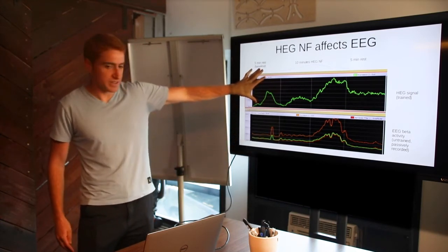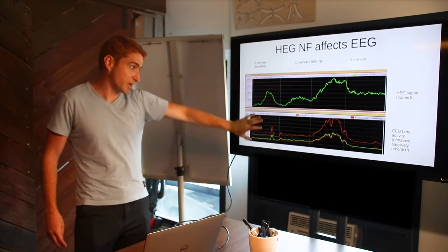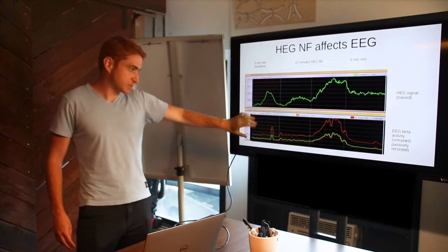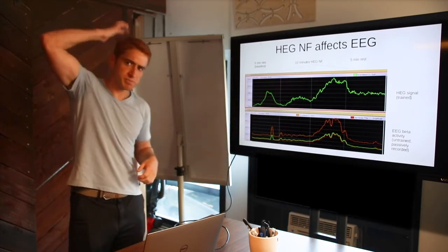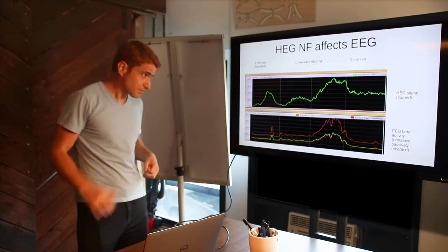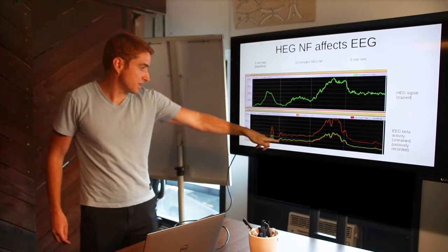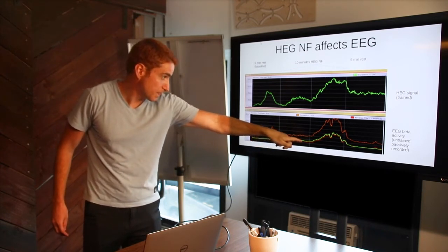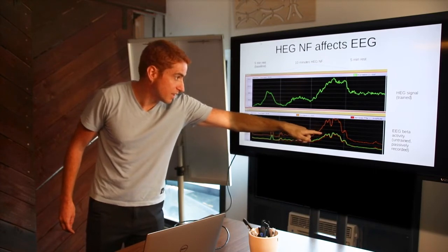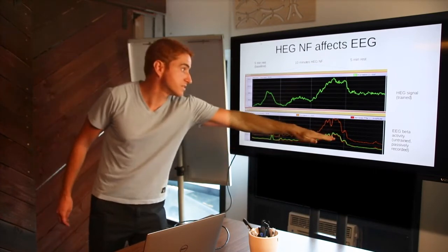So on the top we have the HEG signal, the near-infrared spectroscopy oxygenation signal. On the bottom we have EEG signal, specifically beta activity over, I believe this was P4 and C4. And we saw a really interesting increase that was almost immediate in those beta frequencies that increased over time and got really, really huge.